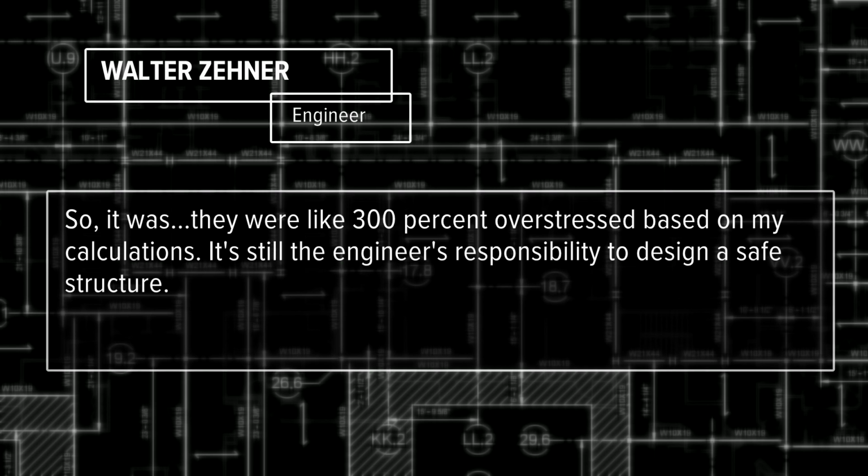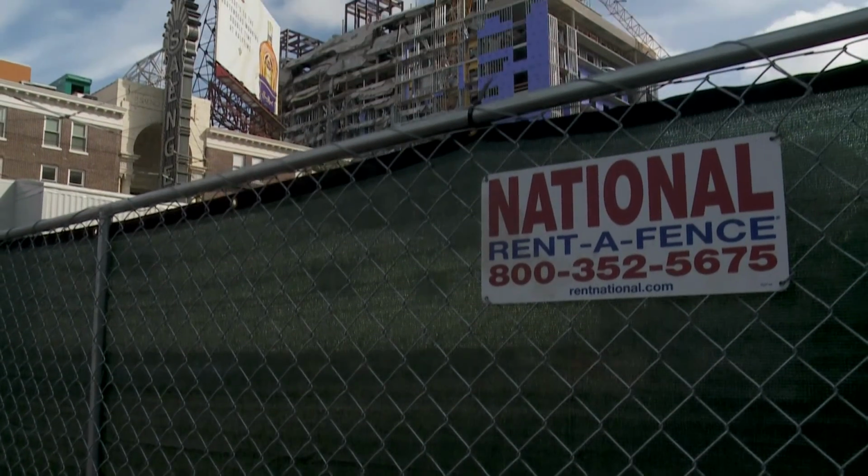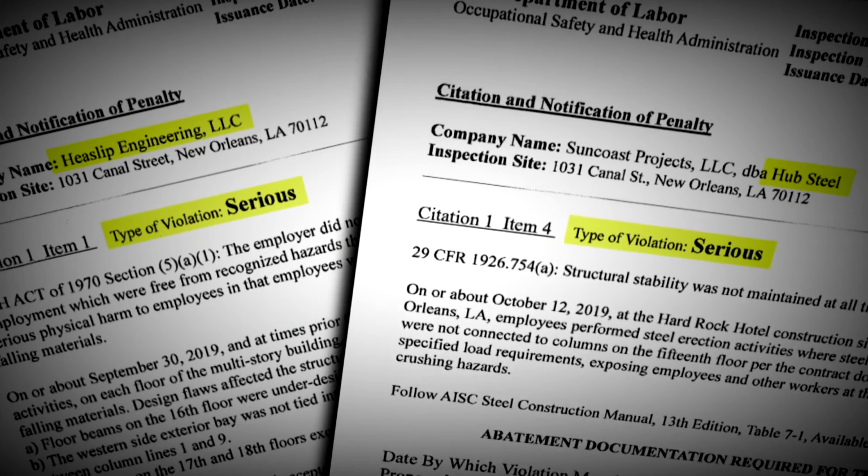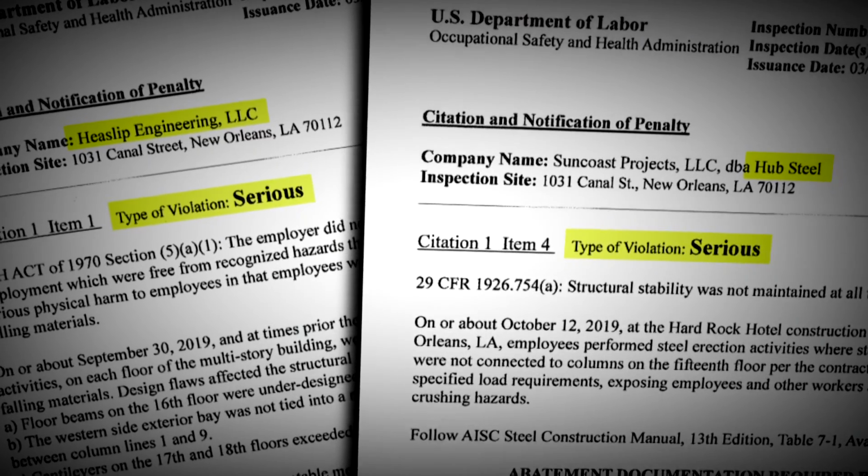It's still the engineer's responsibility to design a safe structure. And in the end, Bradbury says that's what this case comes down to. That's what he's responsible for. The engineer is to make sure it doesn't fall down. Heaslip and Hub Steel are both contesting their OSHA violations.